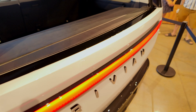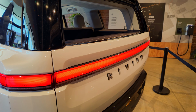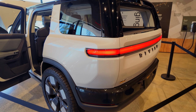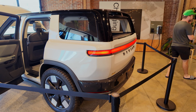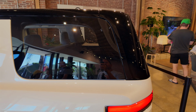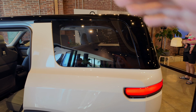Now, these are only 2 row SUVs. They said that it is shorter than the Model Y. It doesn't seem that way. It just feels like it's similar in length. But you do get more storage in the back because it's not a hatch design like the Model Y, where it just runs across the roof all the way to the back.